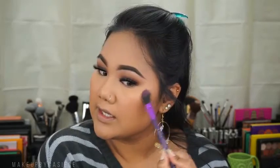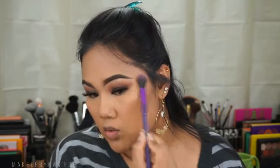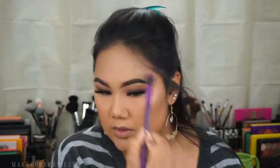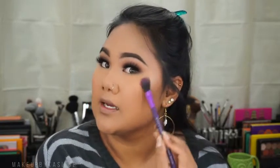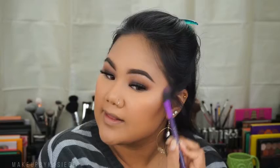And I feel like with highlighting, you just need to really practice the technique on your own because everybody has their own face shape, their own cheekbone structures. So not everybody's going to highlight the same, and not everybody's highlight is going to look the same. Everybody has a different face, so you can't really expect the curve of your highlight to look like everybody else's.